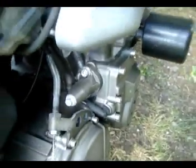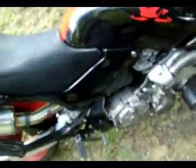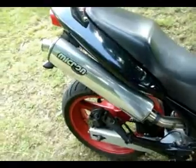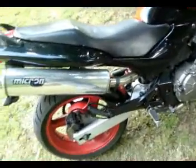Nothing horrible there. And then finally, I think that is actually quite a nice sound, and from a safety aspect, really nice, because no one could say they couldn't hear you coming. It's not illegal. It does sound nice.